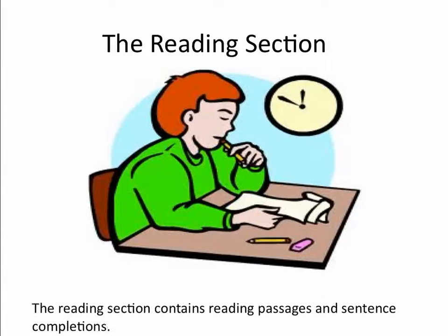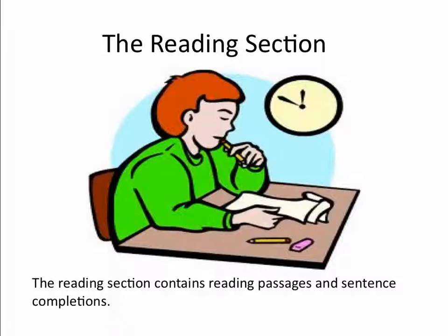The reading section has 48 questions based on reading passages. These test the comprehension of the student and what is stated or implied by the passage. It has 19 sentence completion questions that test your vocabulary and understanding of sentence structure.